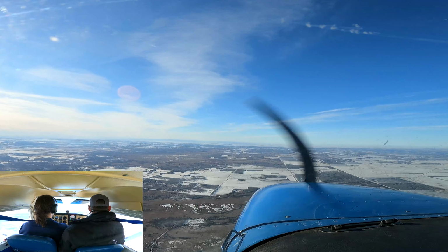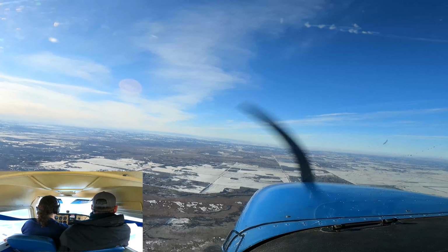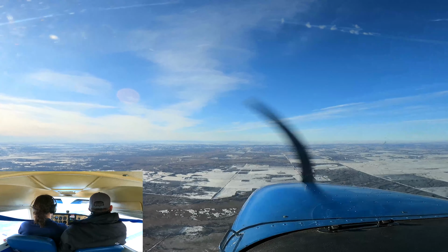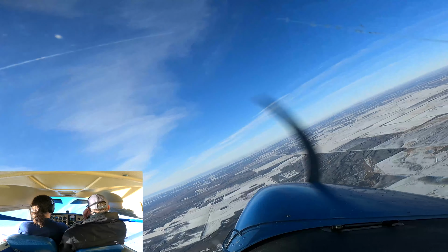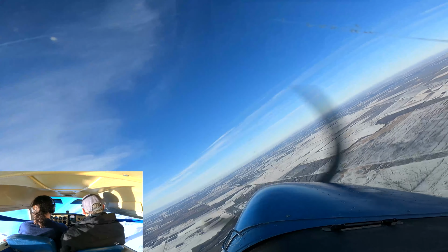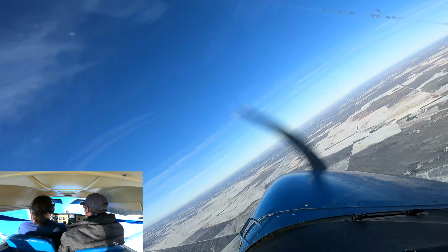Trimmed out, stabilized. All right, we're all set. So clear right. Past 30, add a little bit of power. Our 90. Go.